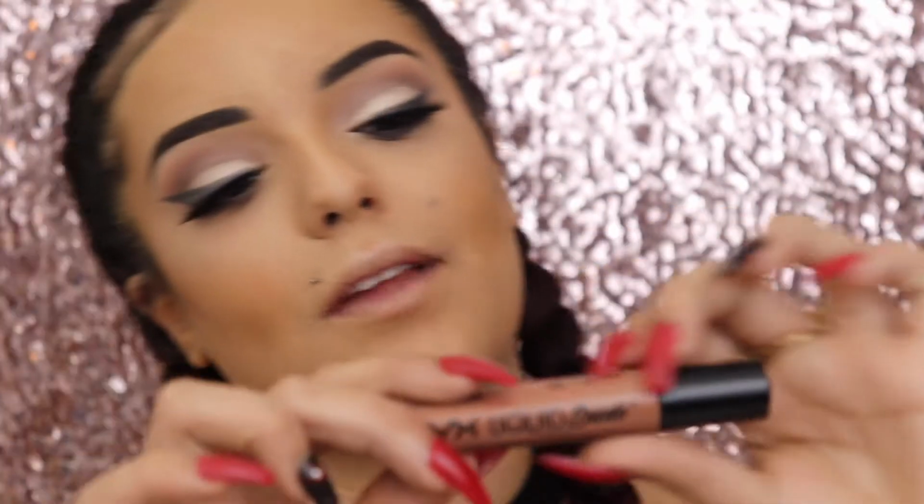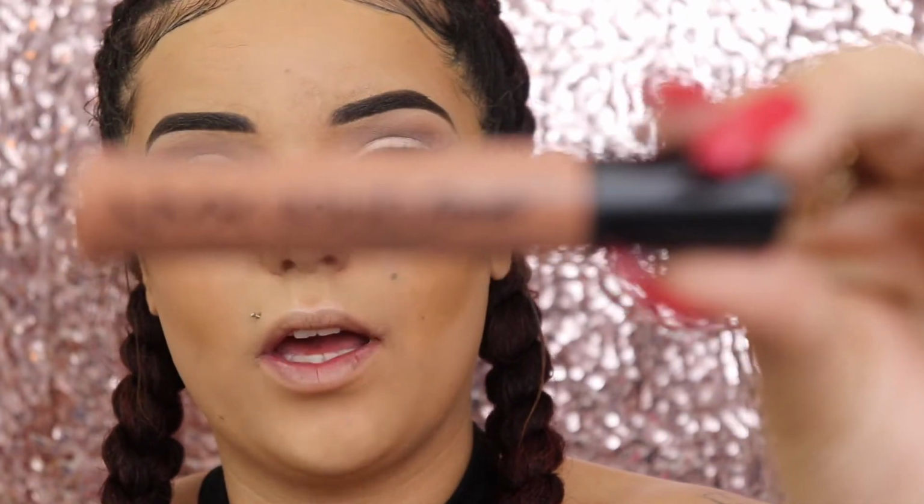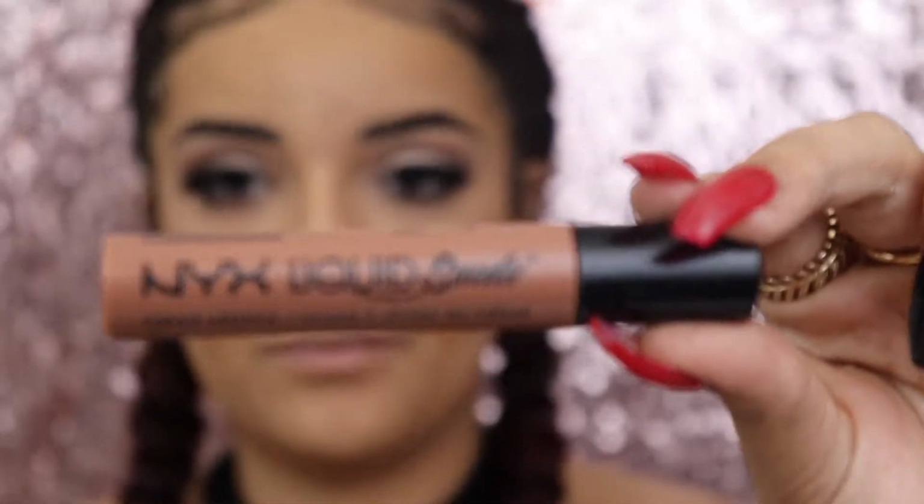Next we're going to go ahead and put on our lipstick, and for this I'm going to be using my favorite lipstick that I fell in love with a long time ago, and this is the NYX Liquid Suede lipstick. This one is in the color Sandstorm. I feel like this is the perfect nude color.